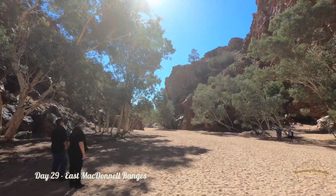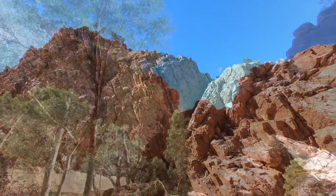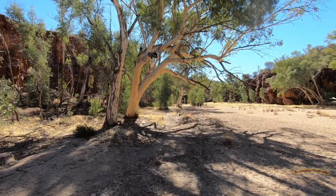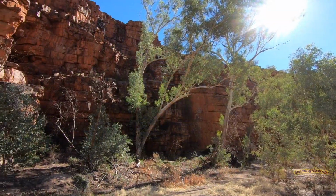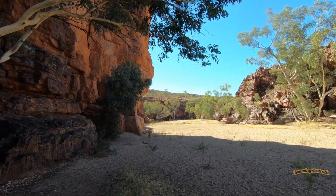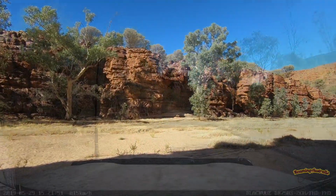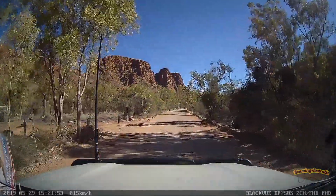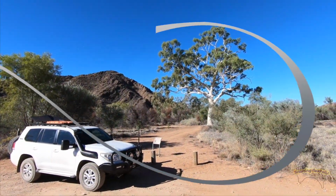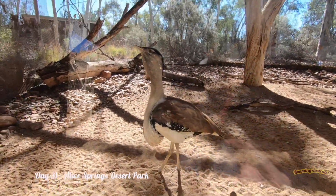So we're travelling with Gary and Laurel today, and our first stop is at Emily Gap, out east of Alice. Here we are in the Trephina Gorge, and this is the Trephina Gorge Stroll. Nice rock. This is the tallest ghost gum in Australia. Oh, is it an Australian bustard? Oh, silly bastard.